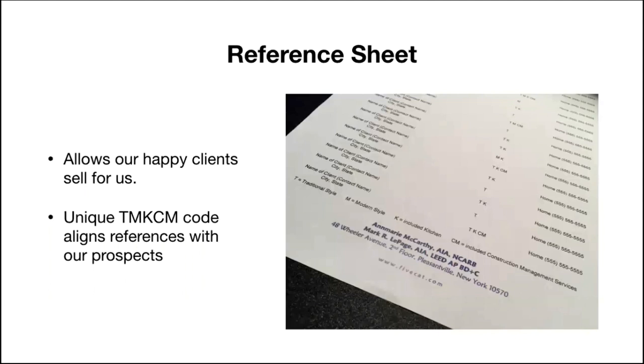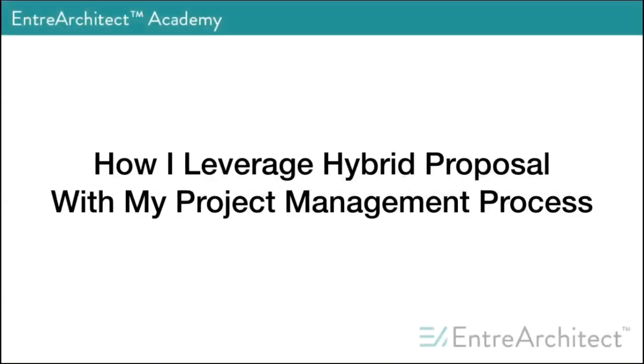So look at your reference sheet. How can you modify your reference sheet to encourage your clients and your references to help sell your process for you? There's an article that I did years and years ago on our sales system in depth. You can go to entrearchitect.com/salesystem. It'll be a link that'll send you there. And it talks about our sales process. The sales process that we have is very, very simple. It's basically just a bunch of follow-ups, but it's all there in sales system. So you can go there and check that out.